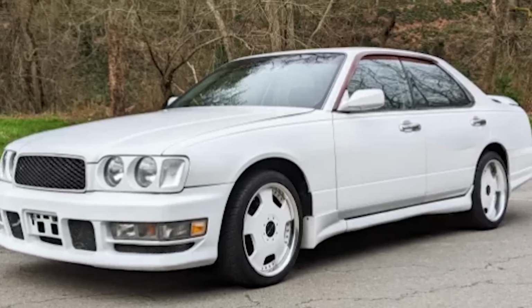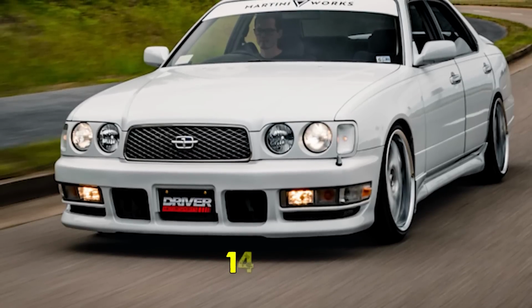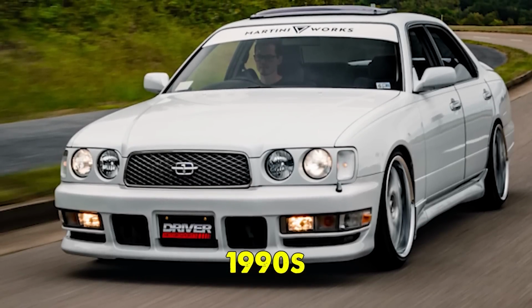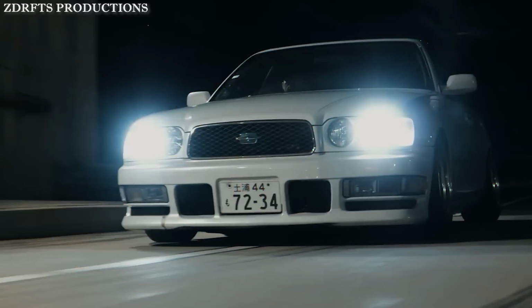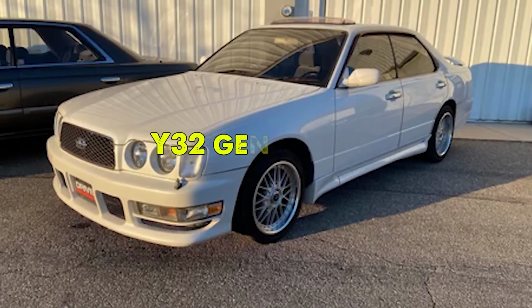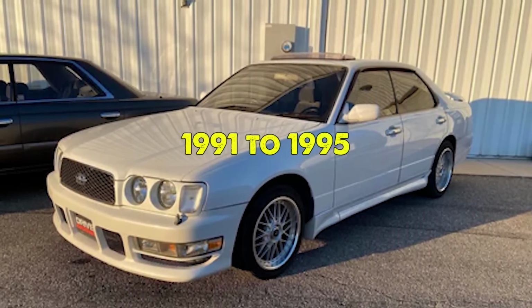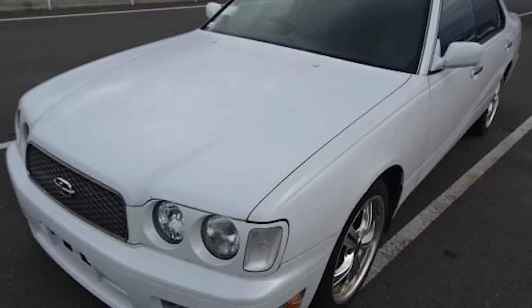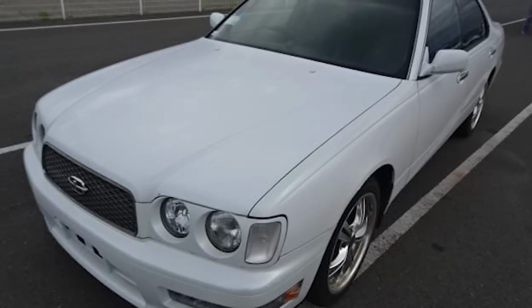The Gran Turismo Ultima's market position was unique. In Japan's competitive automotive landscape of the 1990s, it stood out as a luxury sedan with sporting pretensions. While Toyota had its crown and Honda offered the legend, the Gloria Gran Turismo Ultima carved its own niche. It was part of the Y32 generation produced from 1991 to 1995, during a time when Japanese automakers were pushing the boundaries of what was possible in automotive engineering.